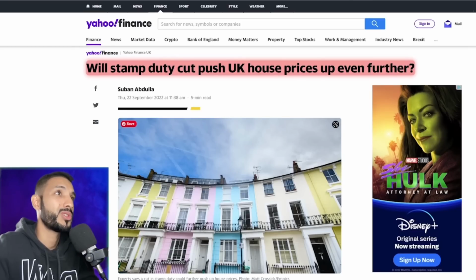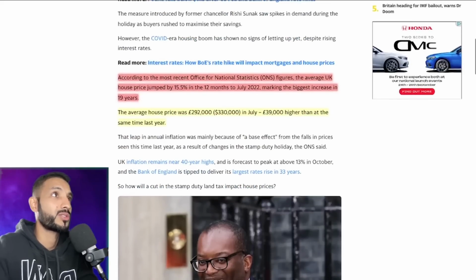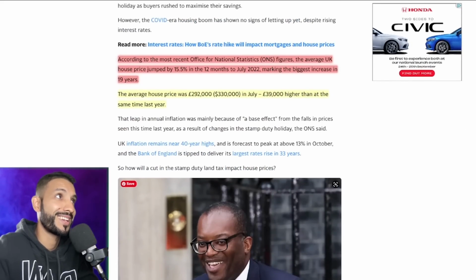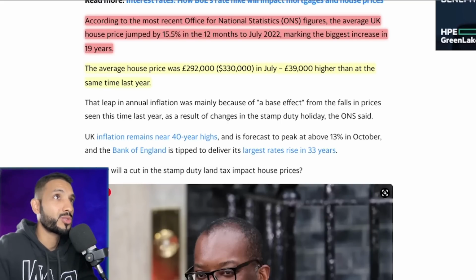Then we have, will the stamp duty cut push UK house prices up even further? I think this is important to address very quickly. Now, according to the most recent Office for National Statistics figures, ONS, probably easier to say that, the average UK house price jumped 15.5% in 12 months to July 2022, marking the biggest increase in 19 years. Now, the average house price was £292,000 in July, £39,000 higher than it was last year, my friends. Now, I just want to quickly touch on this 19 years. So we have seen house prices jump like that, but what we do have to consider now is obviously wages are just not moving in proportion, so there's a huge disparity between that.